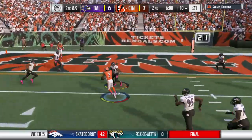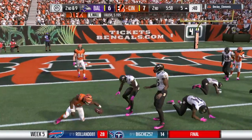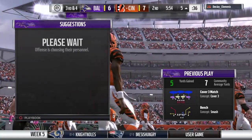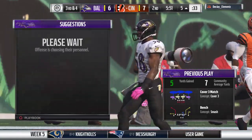Looking to throw. Being chased out left. And he'll be brought down this time at the 5-yard line. Call it a gain of 5. And just like that, it's 3rd down.